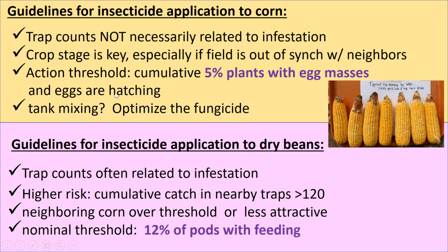The threshold is not for yield loss. Most of the time, as you see in the little picture to the right, the insects will prefer to do tip feeding in areas where there really were no kernels anyway, but they will open up that ear and cause damage that could lead to fungal infection and then mycotoxin issues later. So this threshold is low and is geared for a quality issue, not a quantity issue.